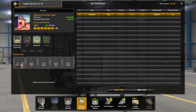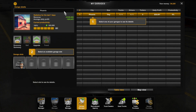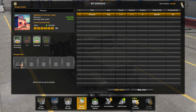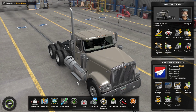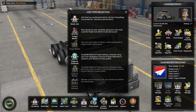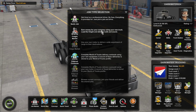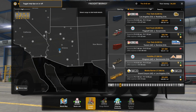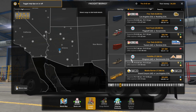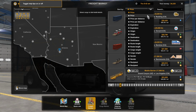Okay. Don't want to deal with the recruitment agency. Can I take a job? Got it. Okay, what is the job market? And I think we want the freight contract. So I assume we're going to actually have to drive to these locations, pick it up, and then go from A to B.